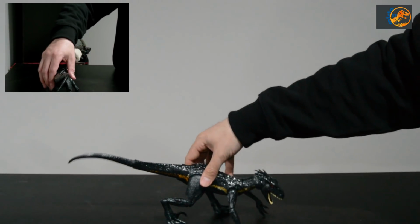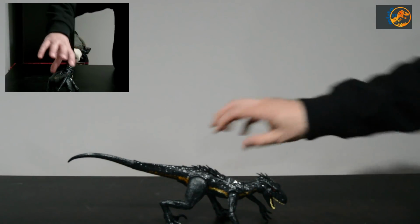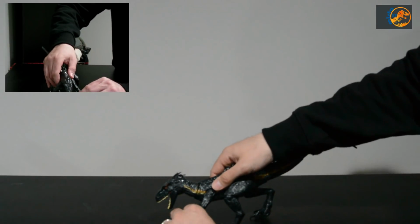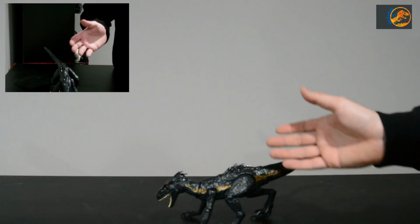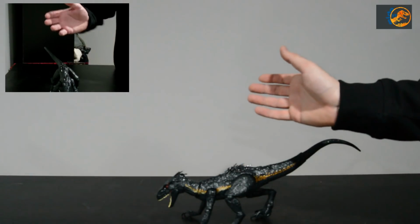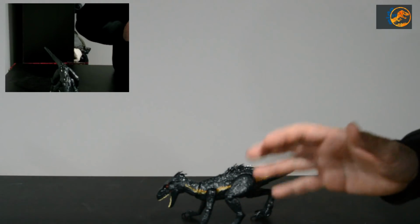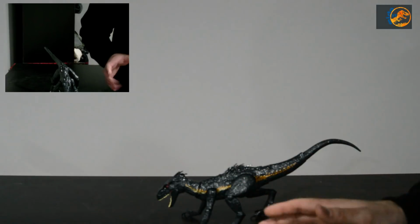Now I saw that there was, in like a promotional bit for one of the magazines that Chris Pratt had starred in, they had like an exclusive couple pictures with him posing with a statue of that Indoraptor, and boy, I hope that that's an animatronic that they used in the film, because that thing looks mean.